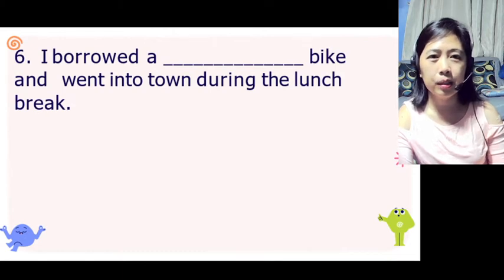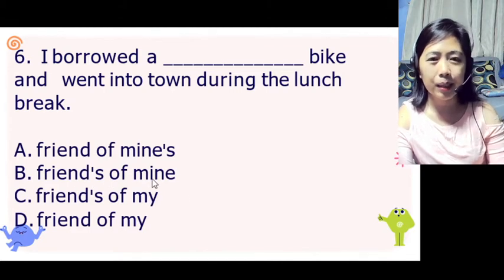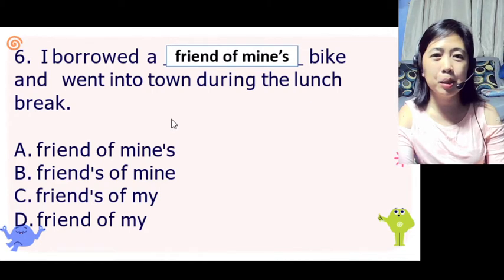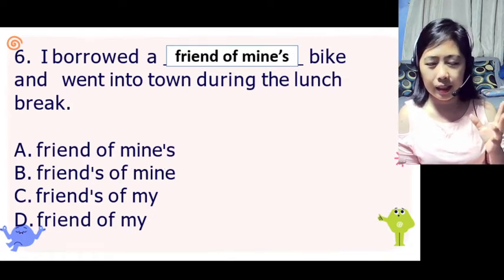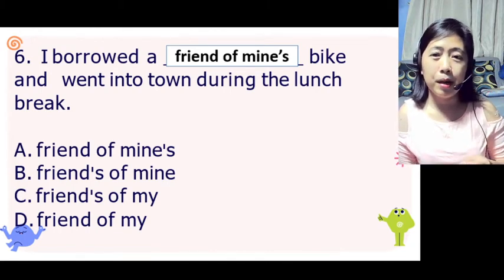I borrowed a blank bike and went into town during the lunch break. Okay, choices. Friend of mine. Okay. So our correct answer here is: I borrowed a friend of mine's bike and went into town during the lunch break. Okay, so a friend of mine is already like a friend of yours. My friend is just like that. I borrowed my friend's bike.